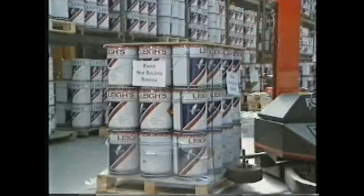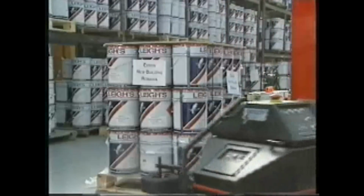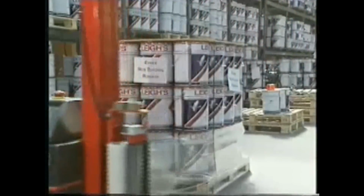In fact, I should think you and I will both be dead and buried by the time it's ready for repainting. And apart from anything else, Lee's have got a machine like this. Is it R2-D2's big brother?